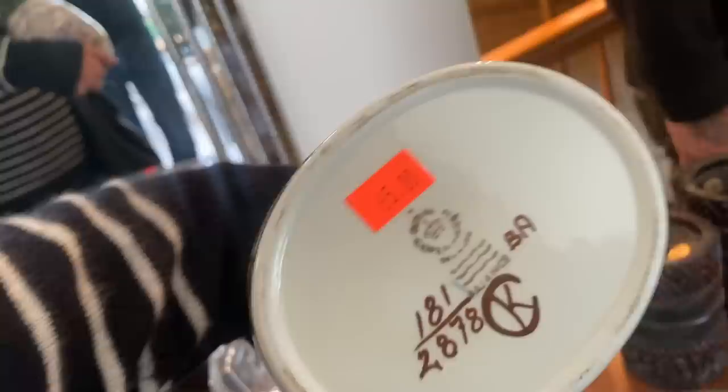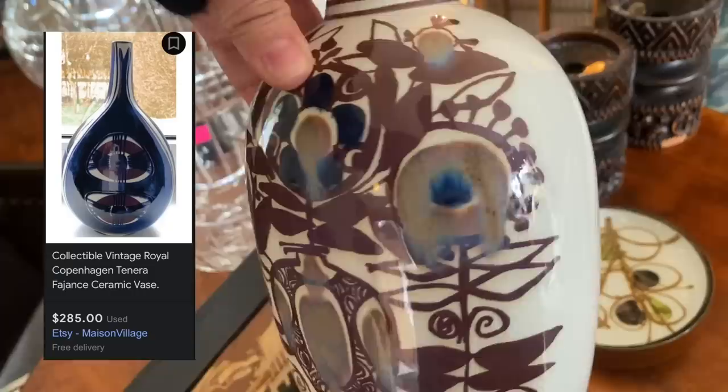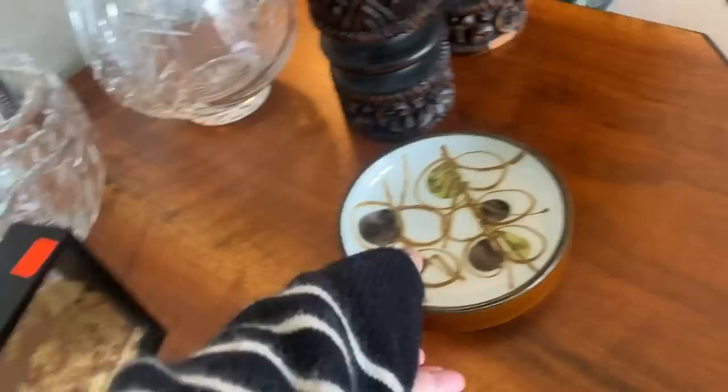This is a 1960s Royal Copenhagen piece. It is $65, but today it's half off, and $32.50 is a great deal on this vase. It is worth well over $100. This is another Royal Copenhagen piece, and we are gonna get this too. We are off to a very good start already.